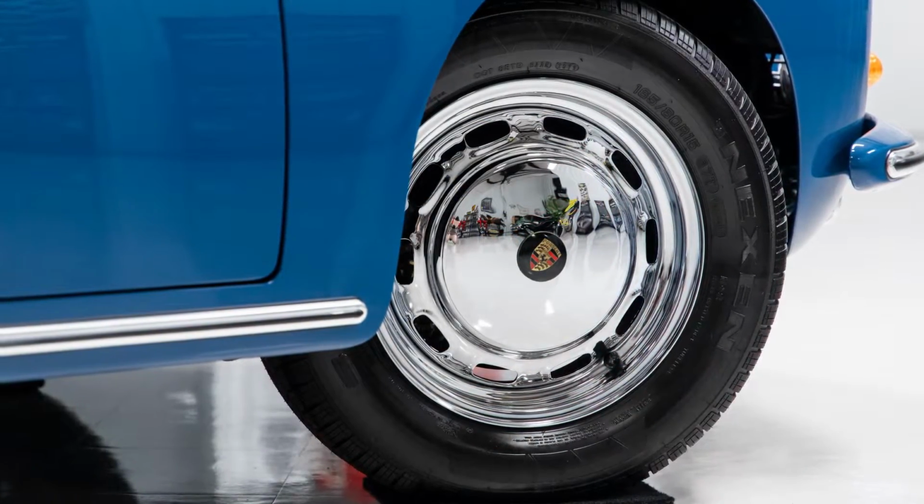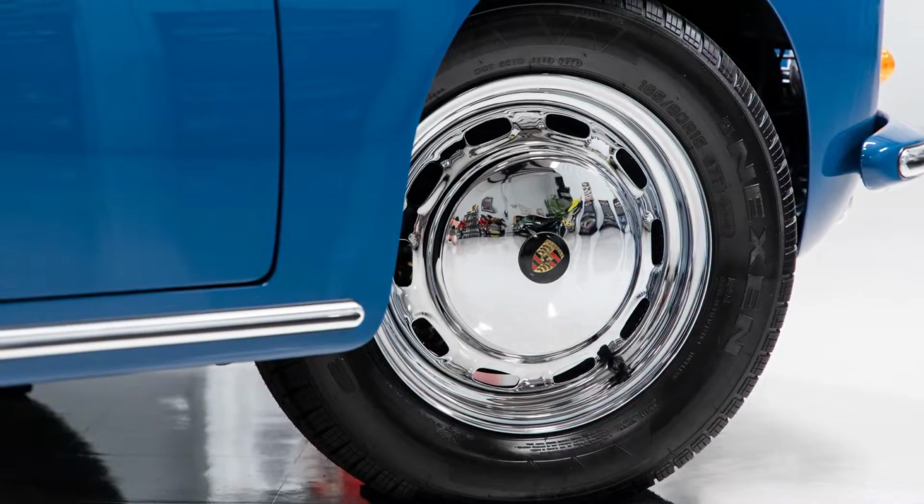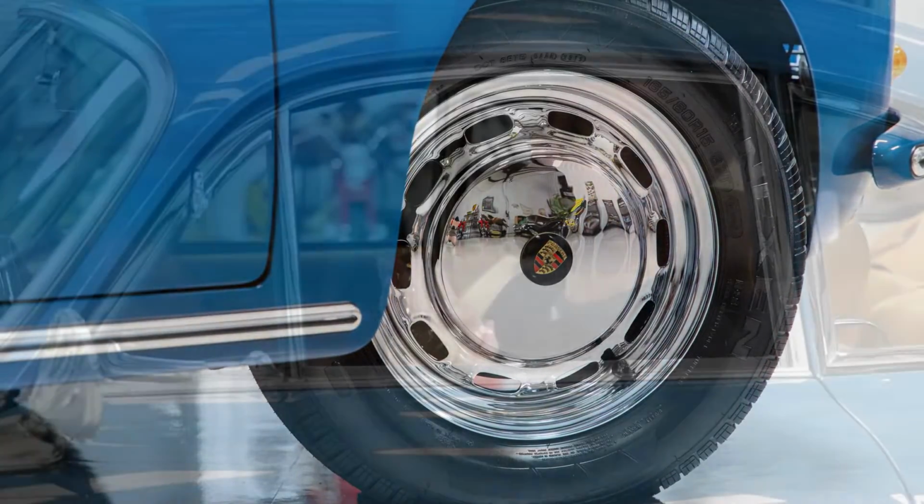Even the wheels are in beautiful condition. These kind of chrome wheels with the nice chrome hubcaps. Again, everything is in really, really nice shape.